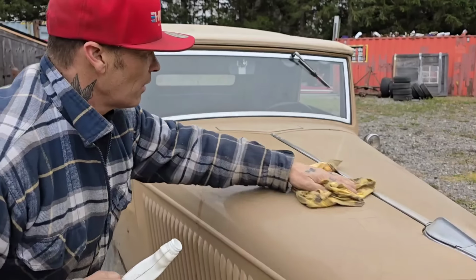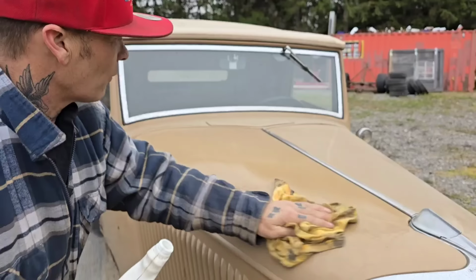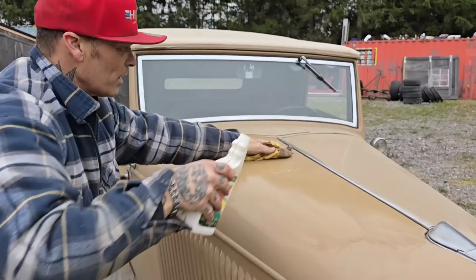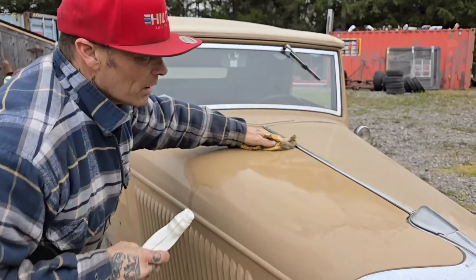She's dirty. Ron doesn't like washing cars. Just teasing, Ron. I have no idea if you do or not. No idea.